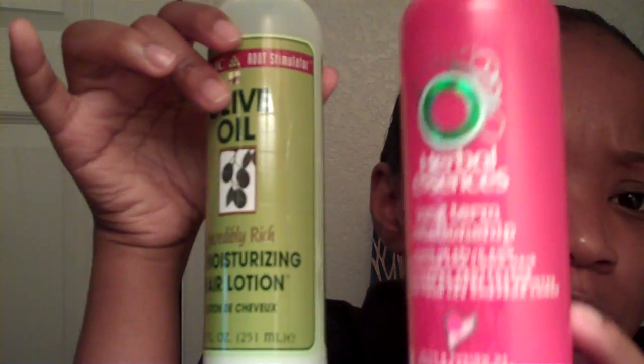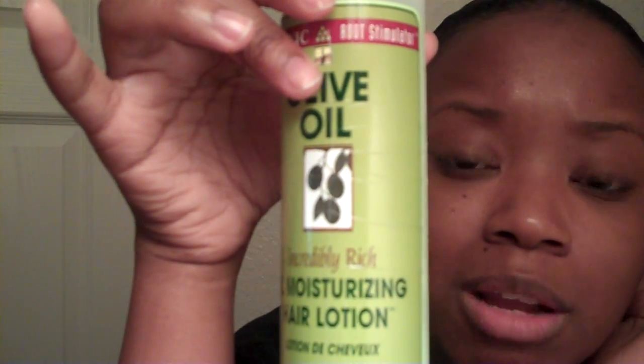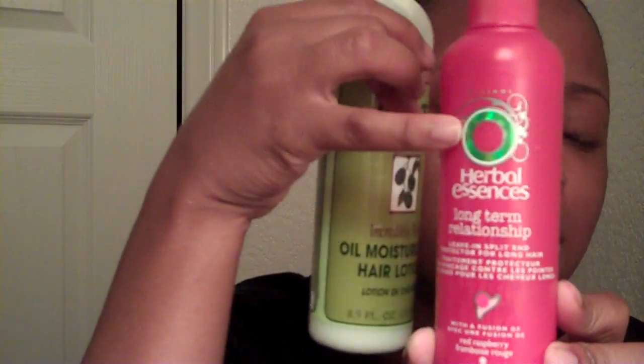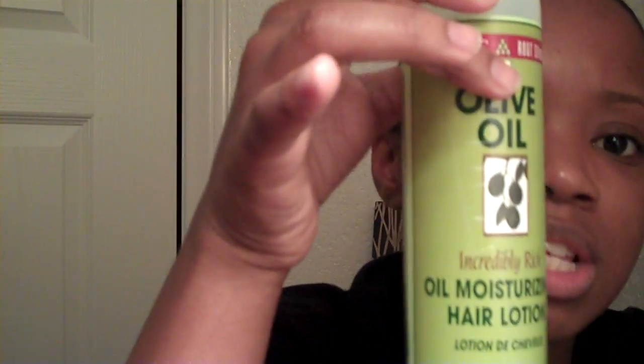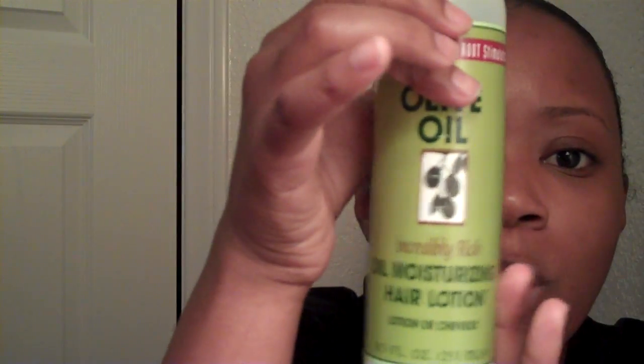In comparison to this one, this one was more lightweight, and this one's more heavy. It has more of an oily texture to my hair after I'm done applying it. So I mainly use these after wash days, and I use this a lot on my braid outs because it keeps my hair moisturized. It's more heavy. It's great for wintertime for me. It worked very well in the winter time for me.